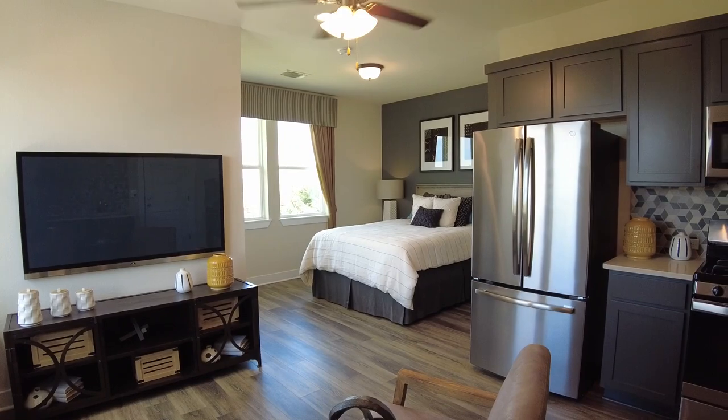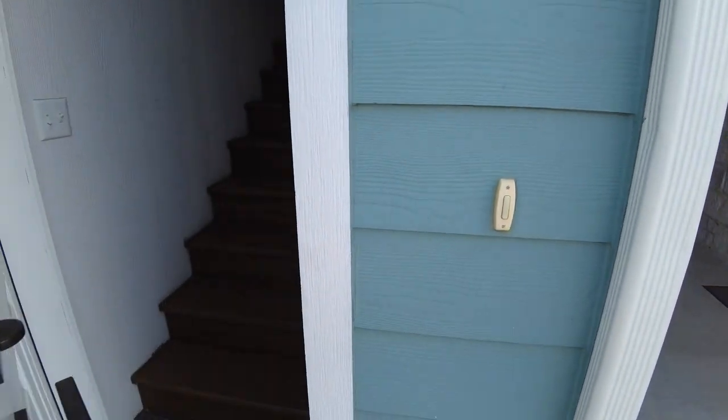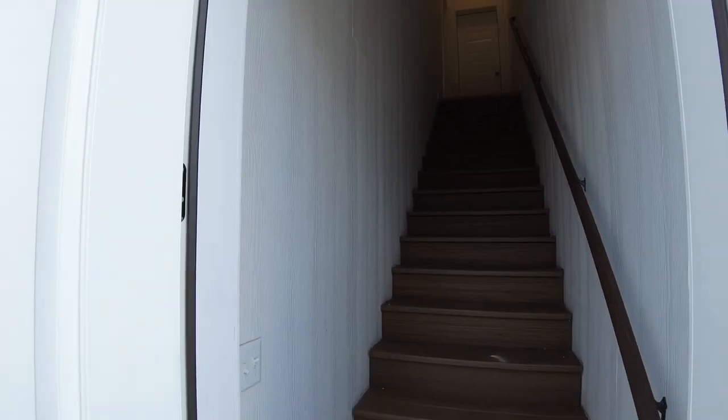I also really like the garage apartment at the back of the home. I don't know if you noticed, but it has its own entryway, so if you had a tenant, they wouldn't even have to enter the main home.